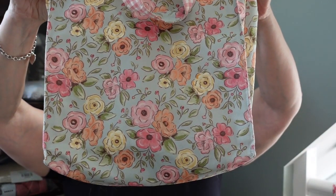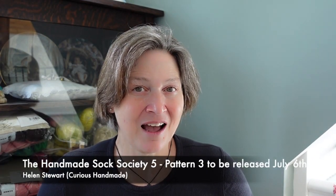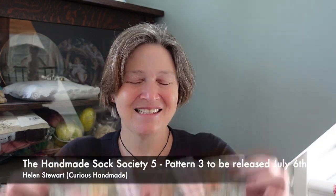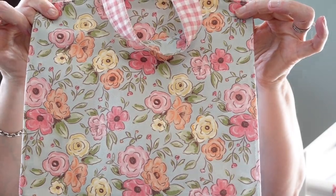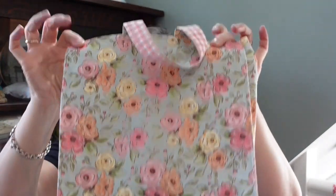I have one more project to share with you, and it is living in my gorgeous Bird Leg Bags flower nest basket. This is the Handmade Sock Society Season 5 Pattern 3. I'm hoping that I think I've matched my bag fairly well with my yarn. We'll see. It's maybe not quite as crazy bright as my yarn.